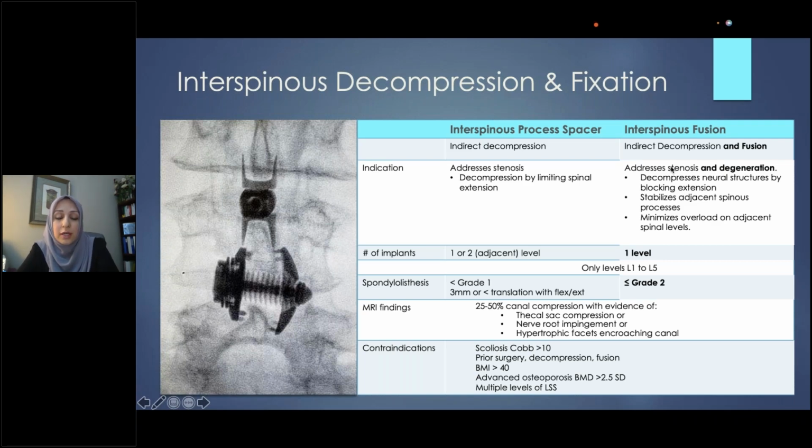And then if the patient has multi-level spinous stenosis, then you really want to be mindful that this may only be able to treat 1 to 2 levels. So you're not going to be able to fix all of it by putting multiple implants in. So you just want to be, again, selective to patients who may have 1 or 2 levels only, and then trying to help manage that problem through this device.